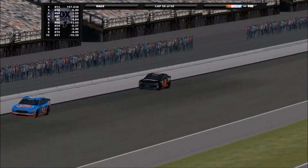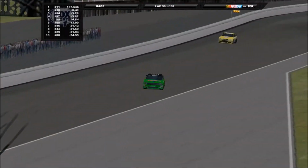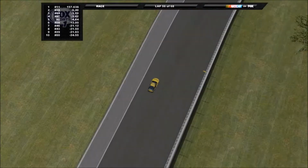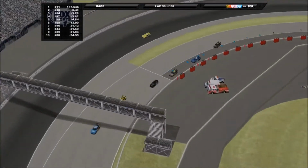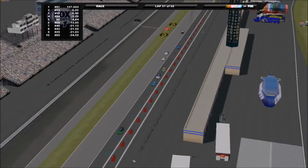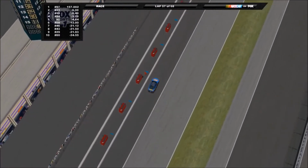Is that not a caution? Because I still don't think that's going to be a caution. And Maverick ended up on his roof on pit road there. You sure? Where's the 11 at? Because it looks like Nathan Stapleton will have to lead. And he is on pit road right there.